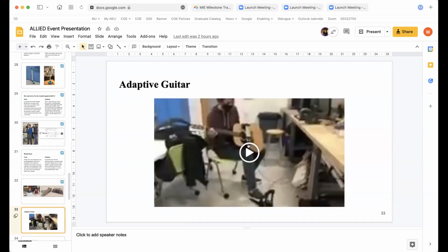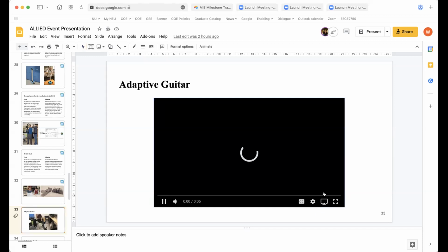Yeah, absolutely. So let's see if this is going to work. This is a guitar playing device for an individual who wants to play guitar with only one hand. So the strumming is going to be implemented automatically, and then the individual with the impairment would finger the neck of the guitar. So let's see if this works.